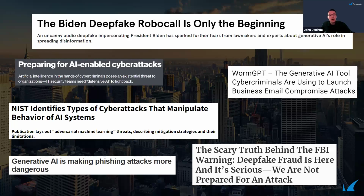In addition, the rise of generative AI has notably increased the risks associated with phishing attacks, as seen by things like WormGPT in business email compromise schemes. And the FBI's warning about deepfake fraud further emphasizes the severity of these threats, highlighting a collective vulnerability to such advanced tactics. And a lot of the headlines that you see here are going to be directly related to some of the demos that we're going to get into in just a few moments here.